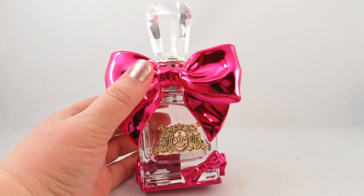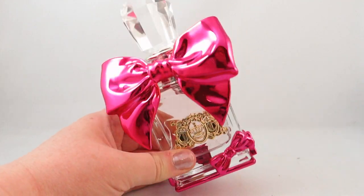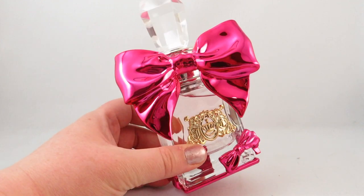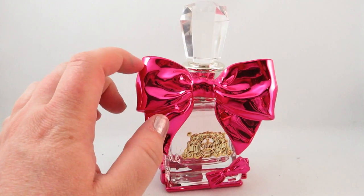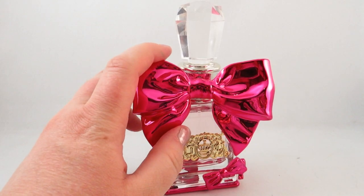Once again, beautiful bottle, and something just really good for the summertime with that coconut-like scent, and it's just absolutely wonderful if you like coconut scented fragrances. And with this type of bottle, I wouldn't expect there to be coconut in this. But if you like coconut notes in fragrances, I would definitely recommend trying this one out.